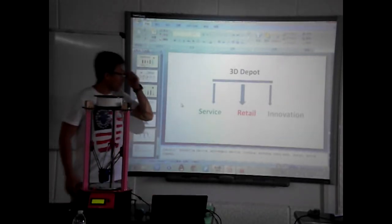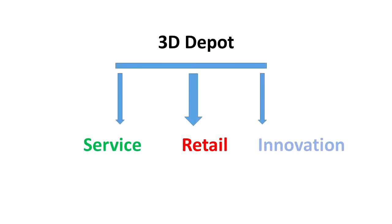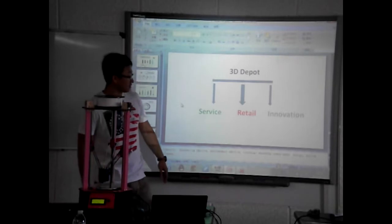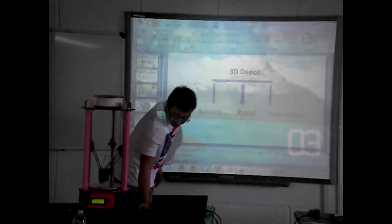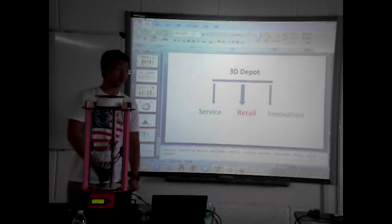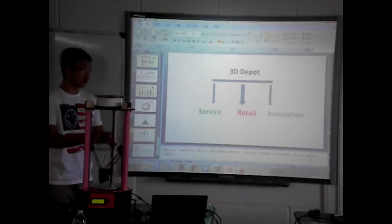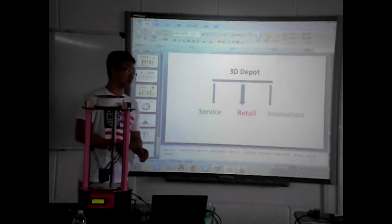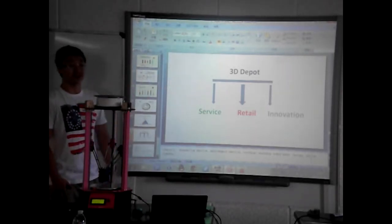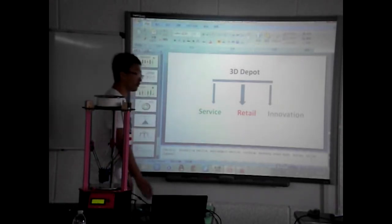Okay, so these three parts are our main jobs. The first part is service: assembling, maintenance, teaching how to use this machine, and repairing this machine, something like that. We also design and make sure the design works. If you have a design you want to print, you send it to us, and we make sure it will work. We make a little bit of adjustment and make some supports for the design so it will work. We also charge for that service. Usually it's $50 an hour.